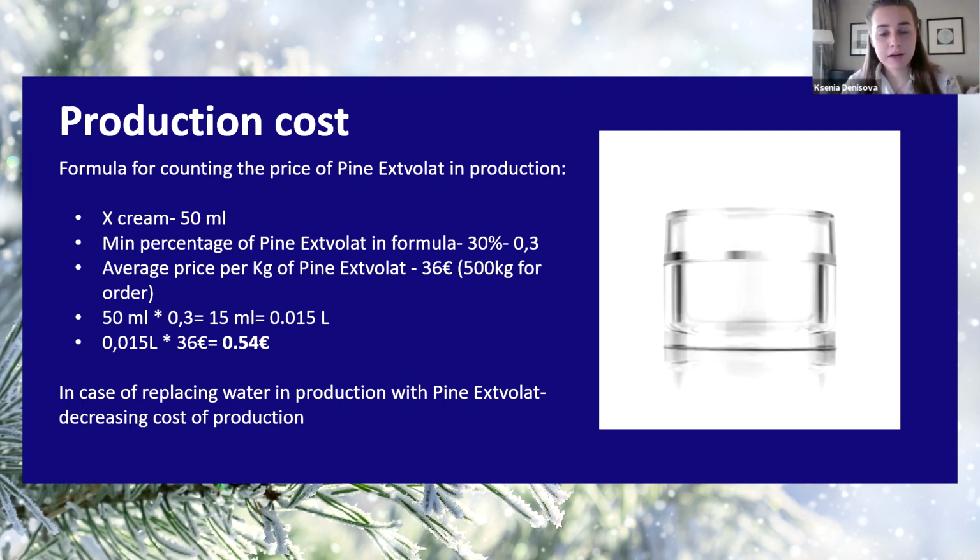And with these numbers, we can count that the input in one bottle of cream of 50 milliliters of Pine Extvolat will cost 54 cents. And I would say, for using a natural, really green and eco-friendly ingredient, this price is not high, as people are already paying for this kind of natural ingredients.